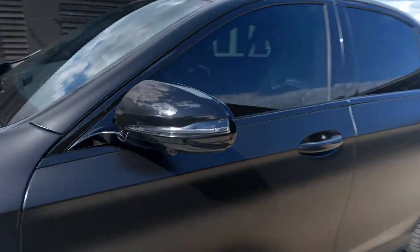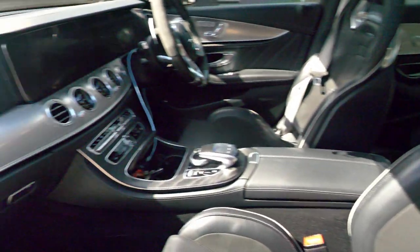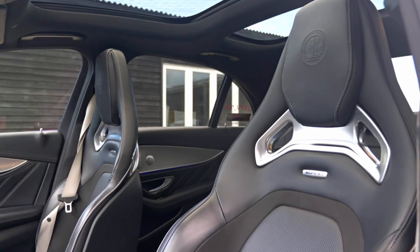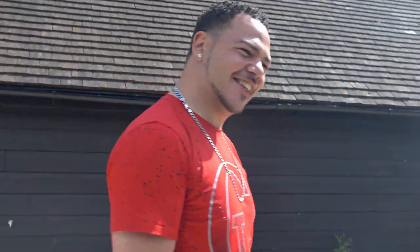So have a look at the interior quick. Yeah, nice, man. Can't beat the Mercedes interior, man. Super premium, right? All right, Dean, I think we'll jump out, man. Yeah, let's hit the road, show you how this goes. Yeah, let's do it, man. Stop talking, start the action.